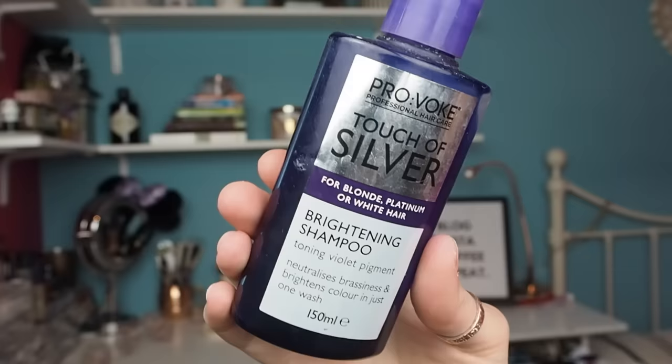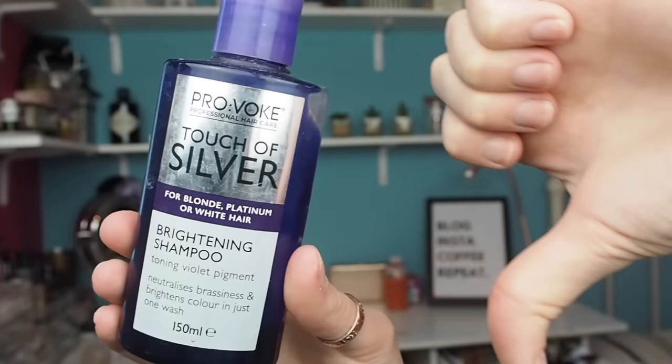A little hair care one. Provoke Professional Hair Care Touch of Silver Brightening Shampoo. This describes itself as a toning violet pigment, neutralizes brassiness and brightens colors in just one wash. Well, that is just one big fat lie. It just doesn't work. It's crap.